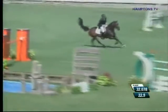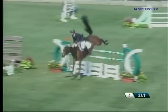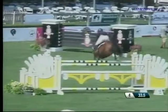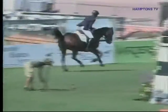Still clear. Oh, it's down. There's enough clear that the fastest four-faulter will get a nice ribbon. But for sure after that pull, Pete did a little pull on the reins, and in he goes at 34.899 seconds. One pull down, that's going to be going to seventh place at this point.